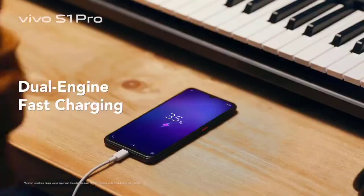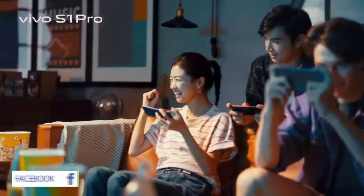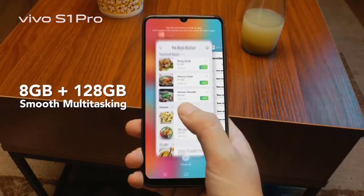The Vivo S1 Pro is available in 3 color variants on Flipkart: Dreamy White, Jazzy Blue and Mystic Black. I personally prefer the Dreamy White color.